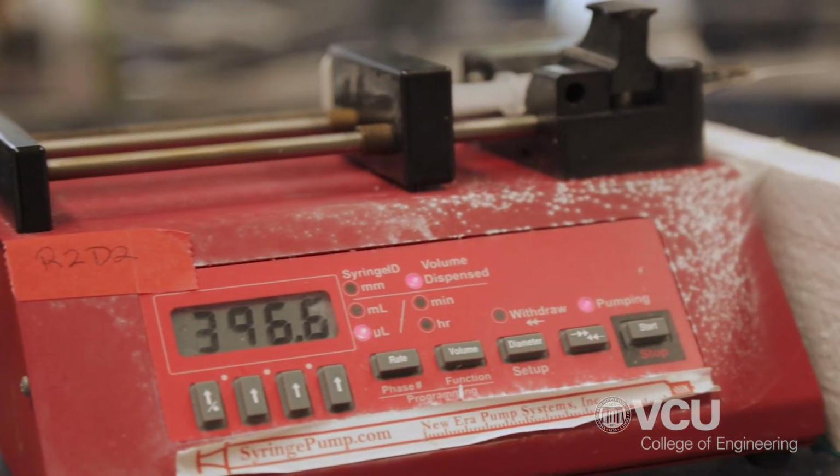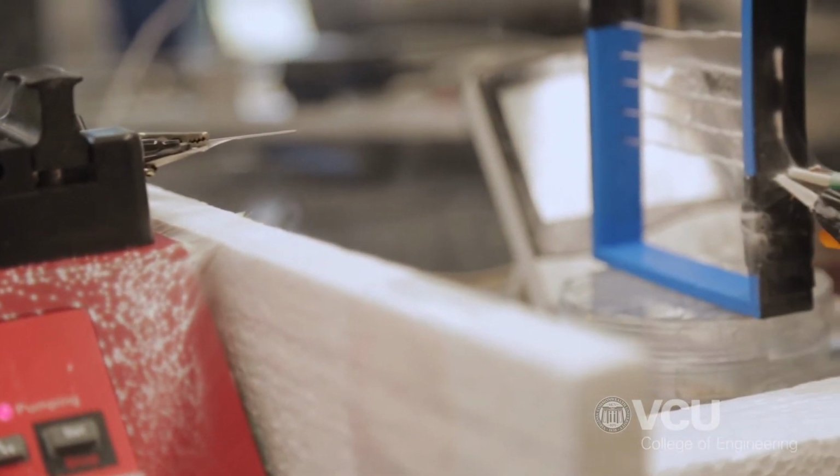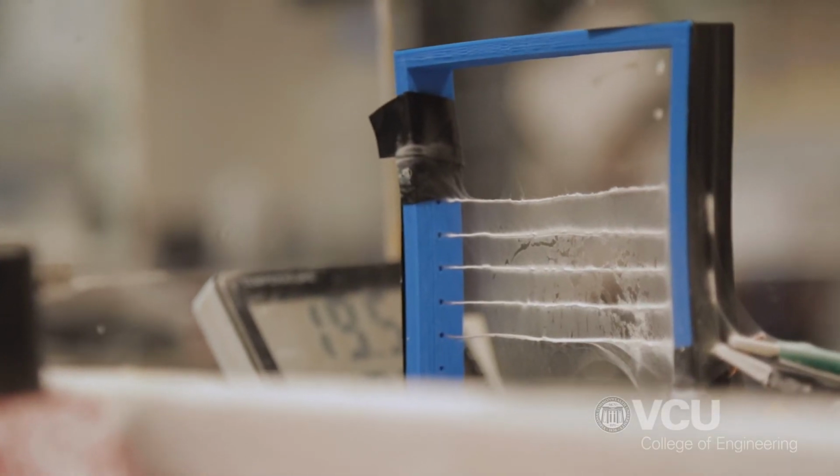That jet will travel from wherever you're pumping it to a grounded collector. As it travels to the collector, it gets whipped and stretched, and during that process it shrinks from hundreds of microns, which is like the size of your hair, to as low as hundreds to tens of nanometers, and it's deposited as a non-woven mat of nanofibers.